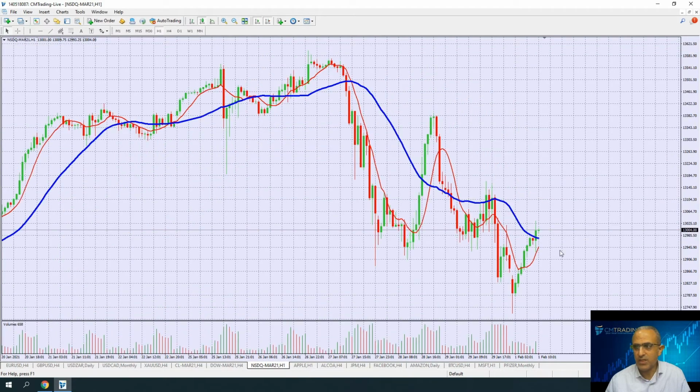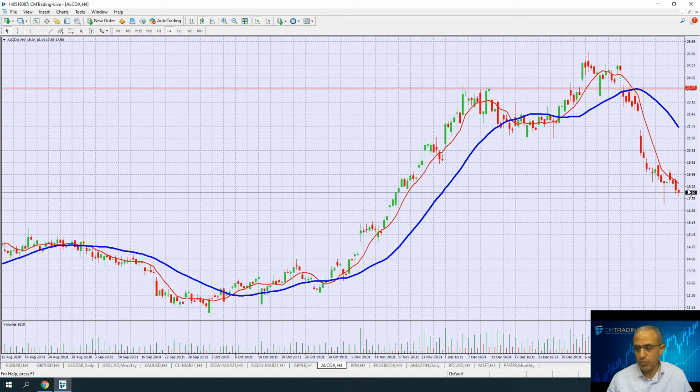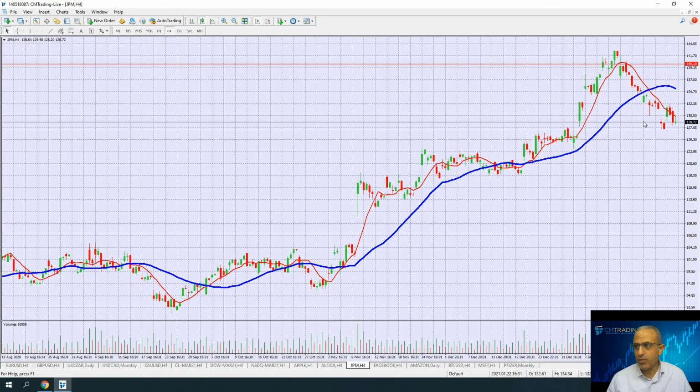Looking at the NASDAQ, it also made a correction last week, and that's really on the back of the fact that all the stocks made a correction last week. If we look at Apple, it's really falling down below 130. That's over a $13 move on the downside. Alcoa is also trading below $18 a share. JP Morgan is also trading at 128. Maybe this is the strongest one out of all of them. I do expect a bounce. The question is when and how much we're going to bounce.